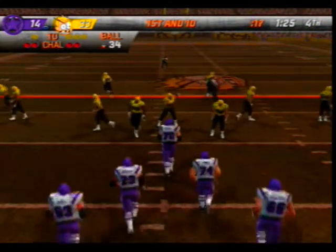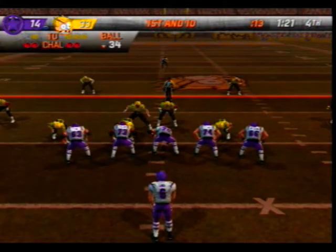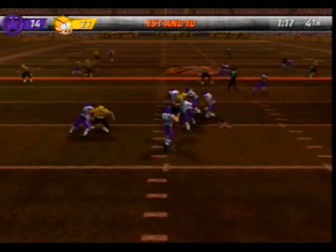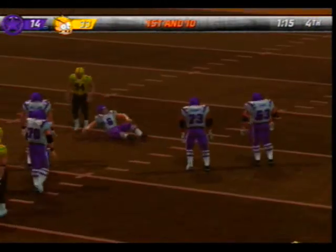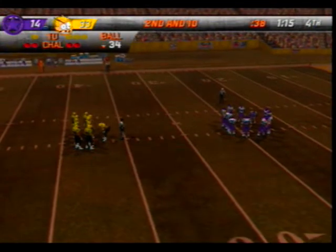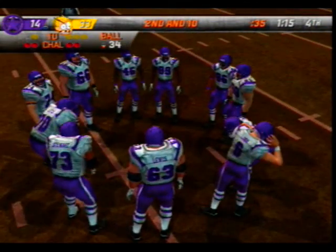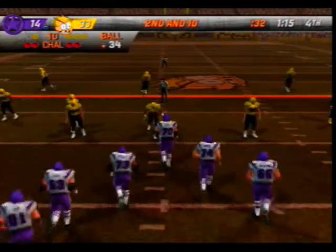Ball on their own 34. The visiting team line up in a five-receiver set this time. Gets the pass off. They dropped additional people into the secondary, but still generated an excellent pass rush. And that gives you a lot of flexibility calling your defense. If the guys up front are good at creating pressure, then you don't have to blitz as often, giving you the ability to double cover an opponent's best receiver.